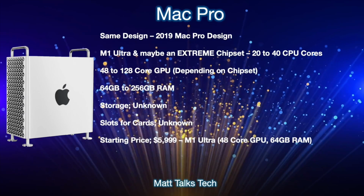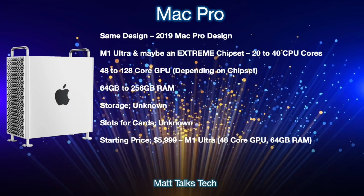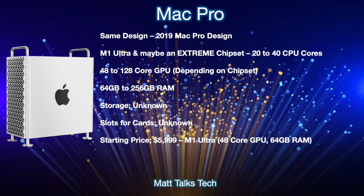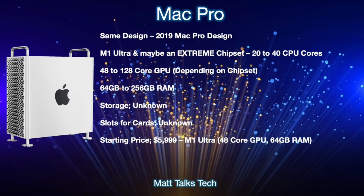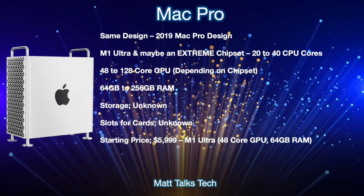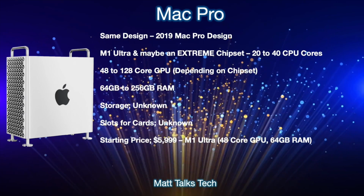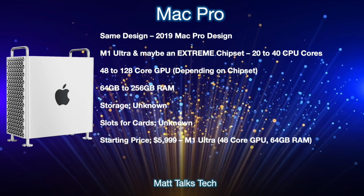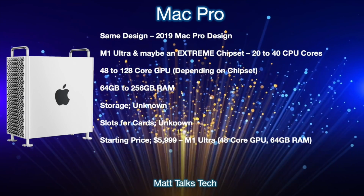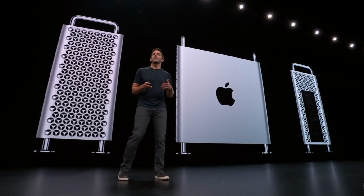But the starting price with the M1 Ultra, and remember this is the binned GPU option, so this is the 48-core one with a 20-core CPU and 64 gigabytes of RAM, will start at $5,999 US. Like I said, it's going to be retaining this design that we have here, and there'll most likely be options to make changes to your Mac Pro, adding extra expansion cards in some shape or form, and this is why it's more expensive than, say, a Mac Studio with that same chipset inside it. So that is a summary of the new Mac Pro.